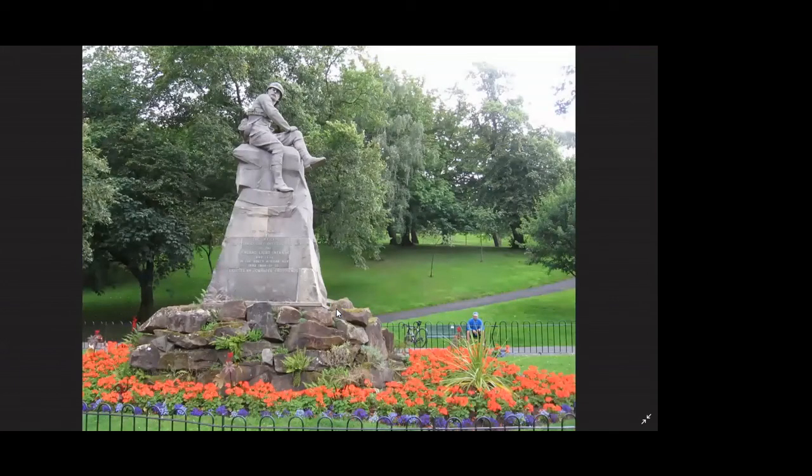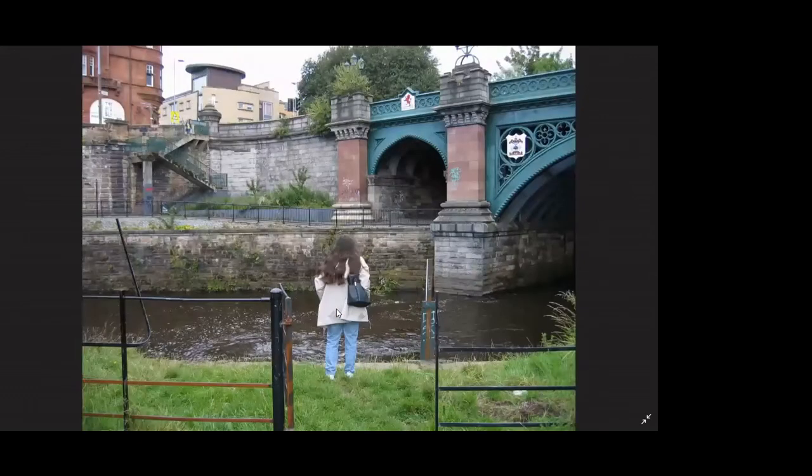Moving to the west side of downtown, there's a large park. It's where the Kelvin River flows through a small woods, and the park is known as Kelvin Grove. And there are a variety of monuments in it. This particular one is for the Boer War. And what we can see here is the bridge that was built in 1891. And it was in the kind of steel from the industrial era, when the shipbuilding industry in Glasgow was at its peak.